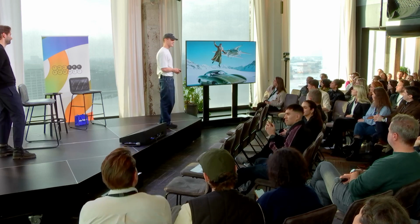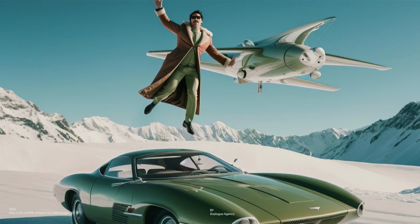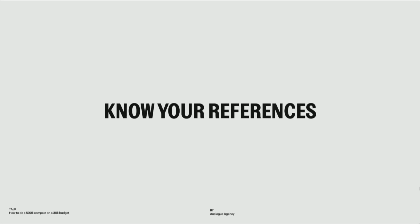And this is what the AI generated from it. You see the crazy car, you see the model jumping, there's a plane. Everything that we told it to, it put in the image. So where I'm going with this is really know your references.